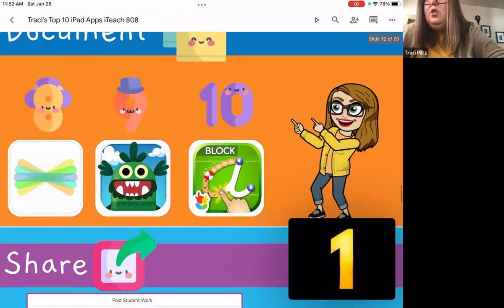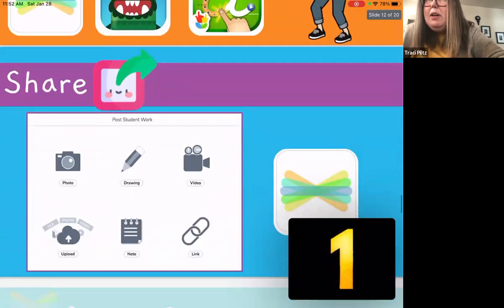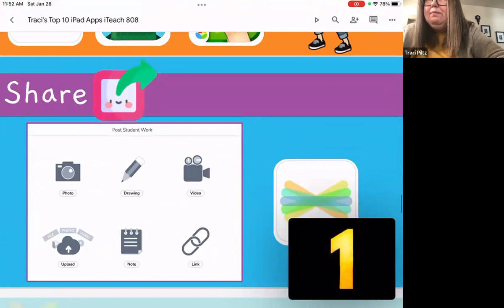Has anyone else used an app for letter formation, letter sounds, letter ID that you really love?